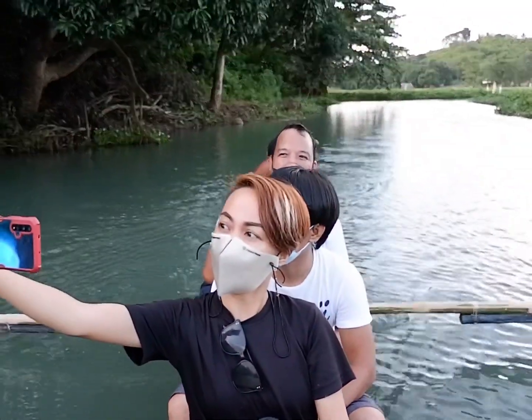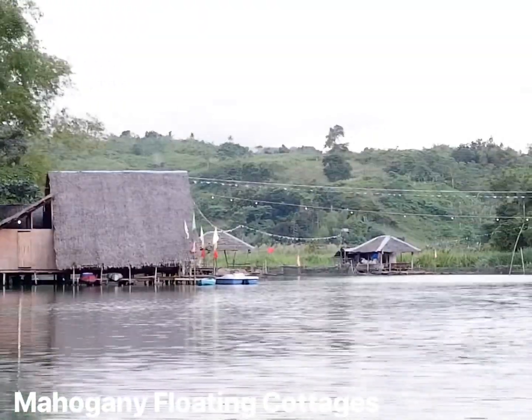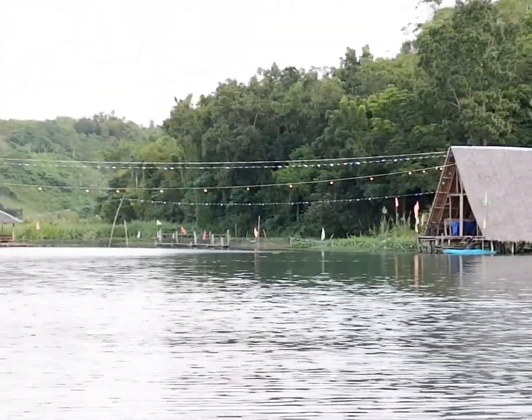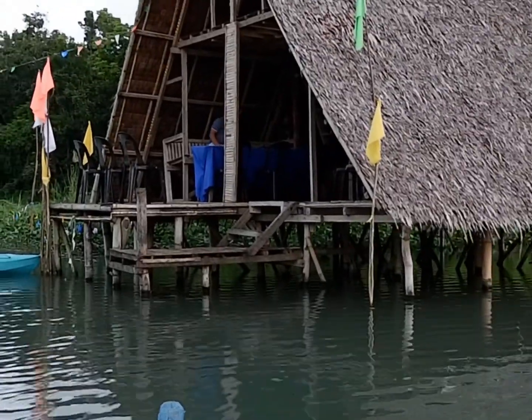See there, now they're fishing, the kids. Very nice. And there you can see the paddle boards. It looks very festive and very fun. Finally arriving here.